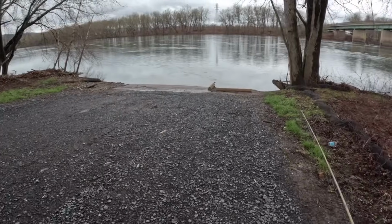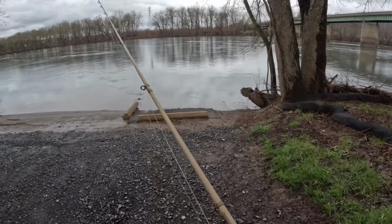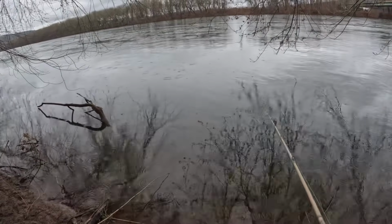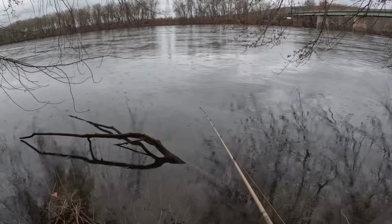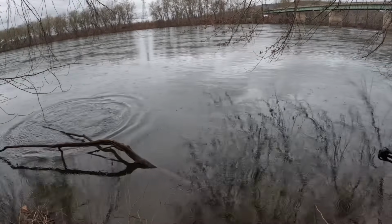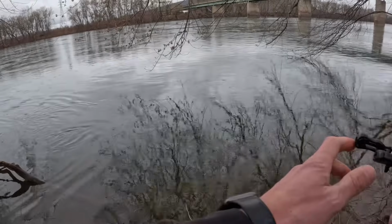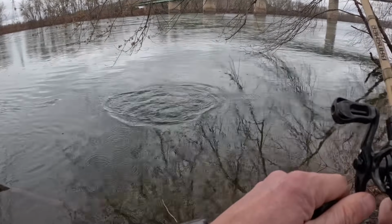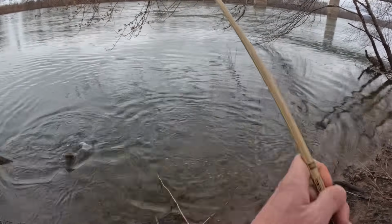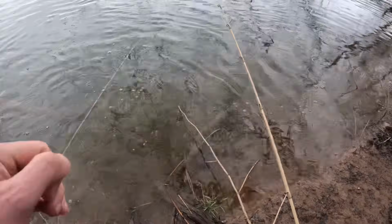All right, well, I found this launch, which isn't too far from that last one I was just fishing. We'll see if we can find something here. Is that a fish? We got a fish. He was right by the bank too. That's a freaking big old river chub. Good Lord. I guess he was hungry, wanted a minnow.